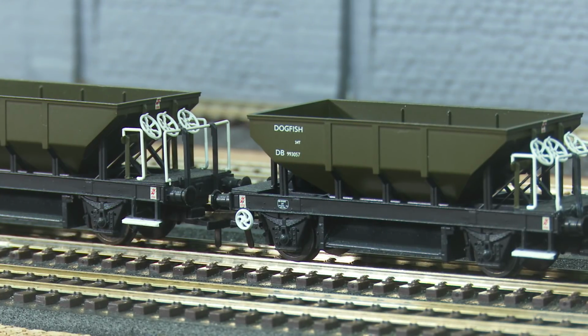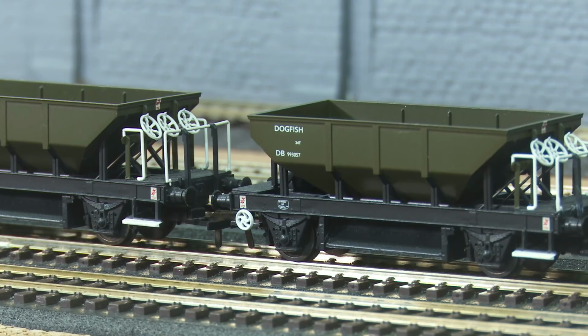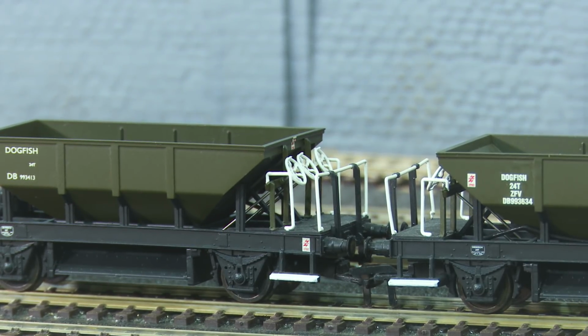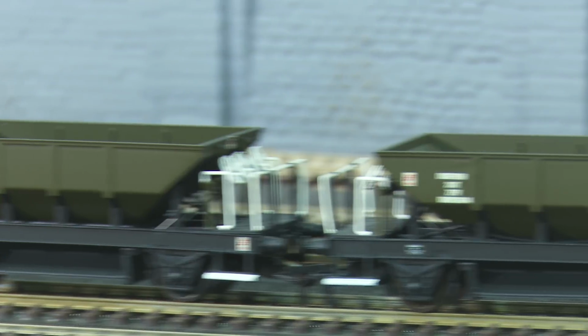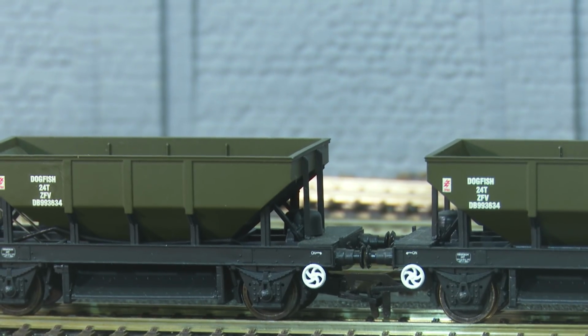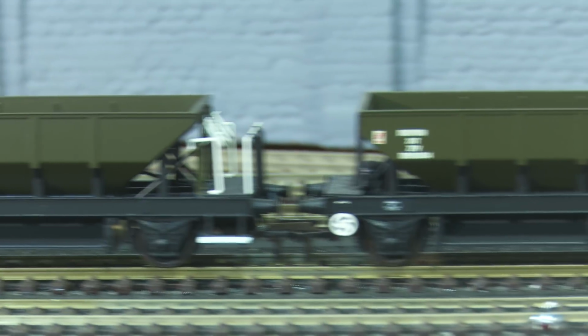Now, here are a couple of questions that you may be able to help me with my dilemma. As you can see, these two dogfish have their discharge wheels on what we would say the right hand side. But should they all be configured the same way, or like this one, where the wheels are together, so a guy could hop from one wagon to another, but that would result in, say, the next two wagons having no discharge wheels? Is there a trend? Is this the right way of doing it, or are they all pointing the same way? I actually haven't got a clue.